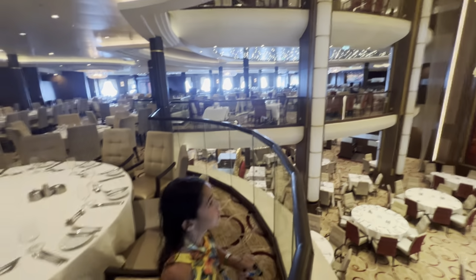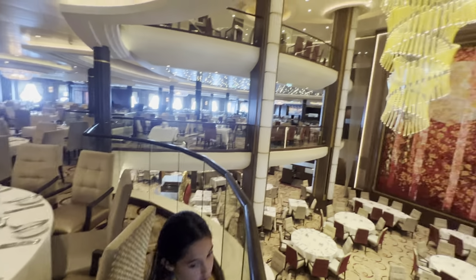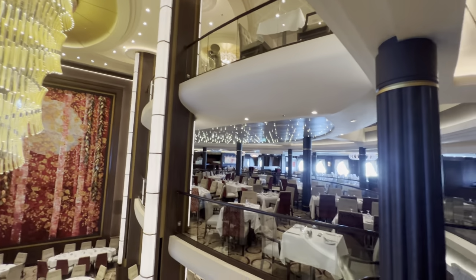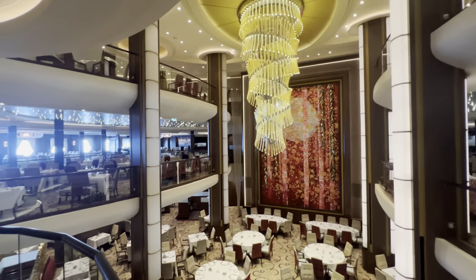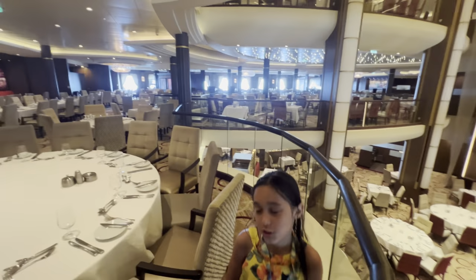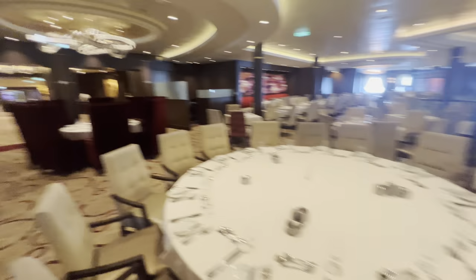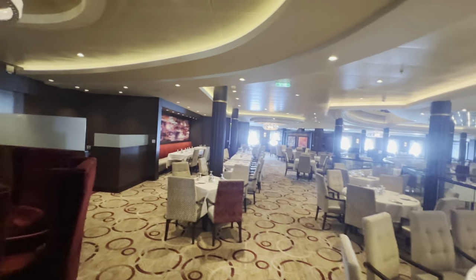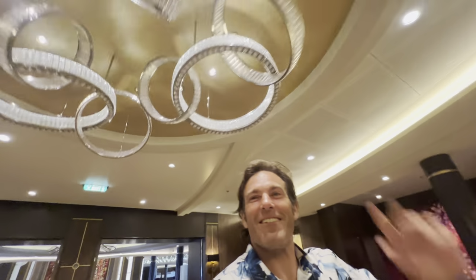But every night we come to the main dining room, don't we? We enjoy it. We have an absolutely incredible server and waiter. We could show you Wonderland, maybe. Oh yeah, Wonderland. We may do Wonderland on this. So this is the main dining room, right, Maze? Yep. On the fourth deck, and they got 3 of them.